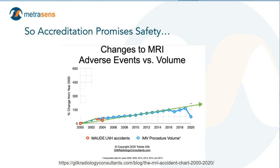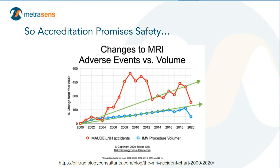However, what is actually happening is this. Over time, the growth in adverse events, MRI classified adverse events, is somewhere on the order of 2.5 to 3 times, if we ignore that inexplicable camel hump in the middle of the red line data. If we just take that out and we look at the stuff before and the stuff after, we're looking at 2.5, 3 times rate of growth, meaning whatever the rate of growth is for MRI procedure volume, the growth in adverse events is 2.5 to 3 times that.